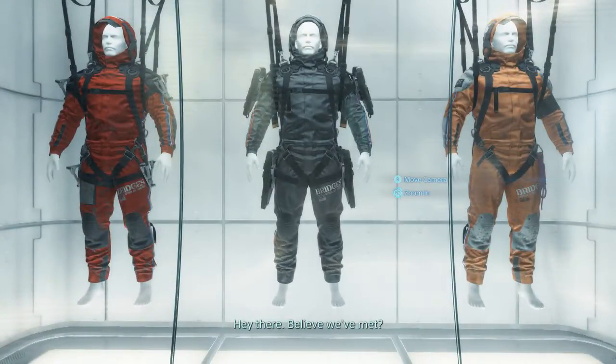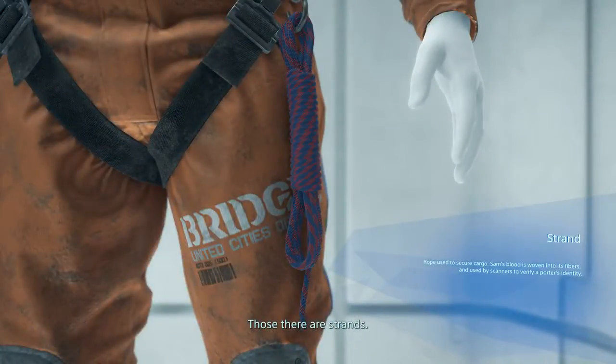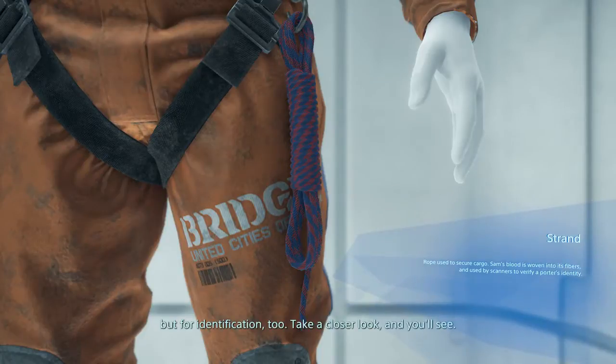Hey there. Believe we've met? I oversee delivery operations as well as maintenance and repairs. Nice to have you on board. I'm Mama, in case I didn't mention it before. Those there are strands. Not just used for packing, by the way, but for identification too. Take a closer look and you'll see. See the red there? That's your blood.